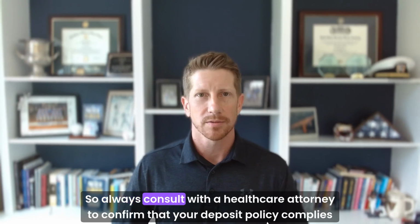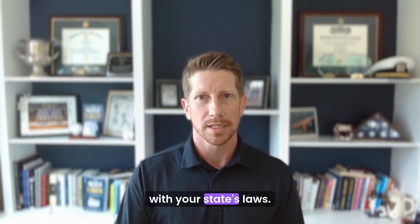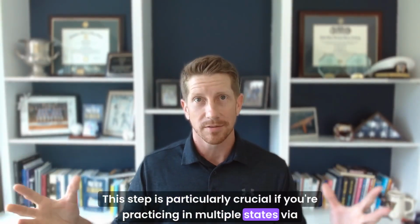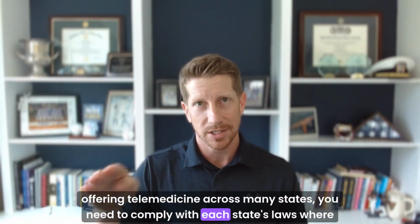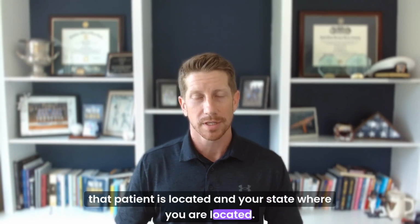So always consult with a healthcare attorney to confirm that your deposit policy complies with your state's laws. This step is particularly crucial if you're practicing in multiple states via telemedicine or offering telemedicine across many states. You need to comply with each state's laws where that patient is located and your state where you are located.